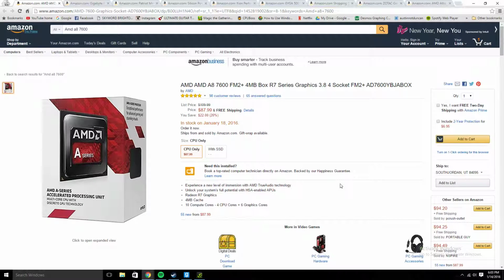Hey guys, it's Elijah Does Tech, and today I'm going to be bringing you a sub $300 gaming PC build. This is one that I used for about 6 months, and it's enough to play just about any mainstream game you want, and it can even play some AAA titles if you turn the settings down to low and you notch down the resolution a little bit.